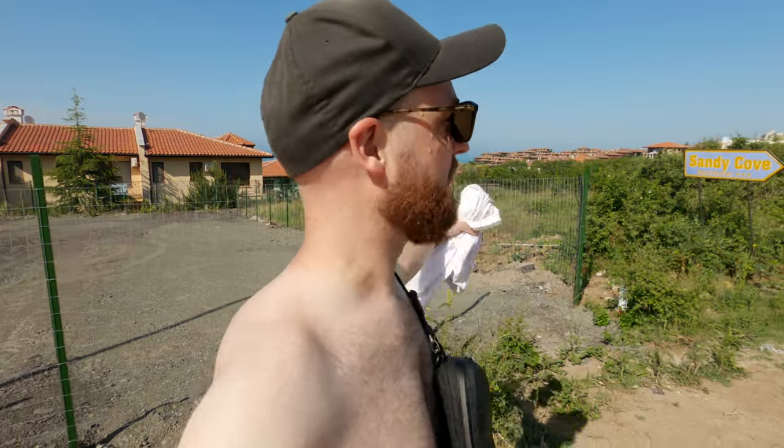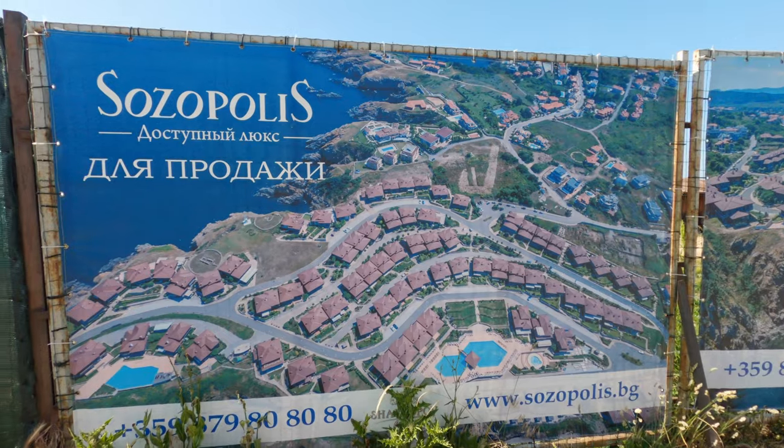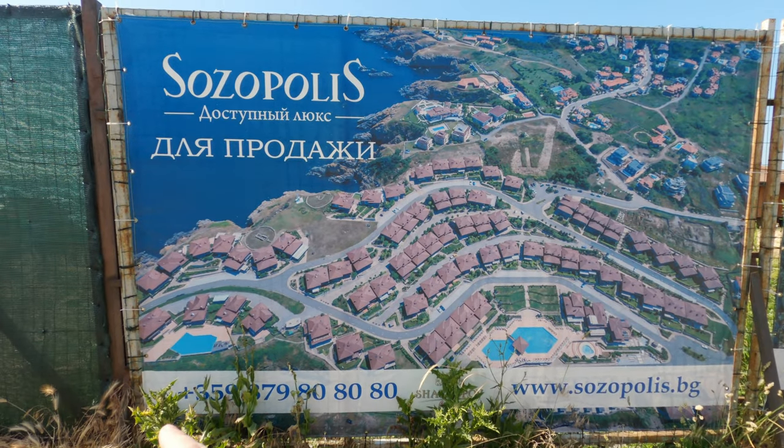So yeah, just continue the road and find another beach. But I think there's another beach because we're actually on a peninsula right now. So if I go that direction, there should be a beach. So I can dip my toes in, or a bit more because it's hot. Damn, it's really hot. So this is pretty much what Sozopolis is.